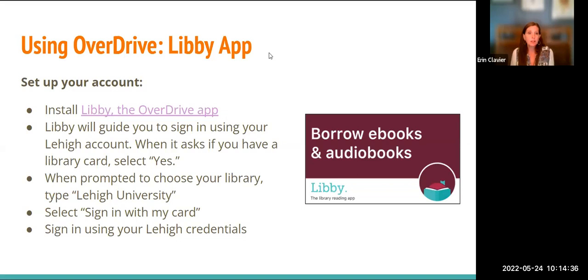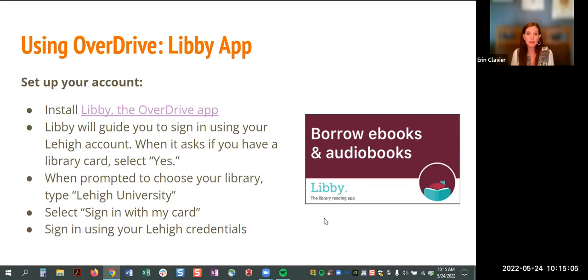If you are interested in reading OverDrive ebooks and audiobooks on your phone or other mobile devices where you can install the Libby app, start by downloading the app to your device, and Libby will guide you through the process. So go to your app store, search Libby, install the app. It will ask you if you have a library card, say yes, and next you would search for our library by typing in Lehigh University.